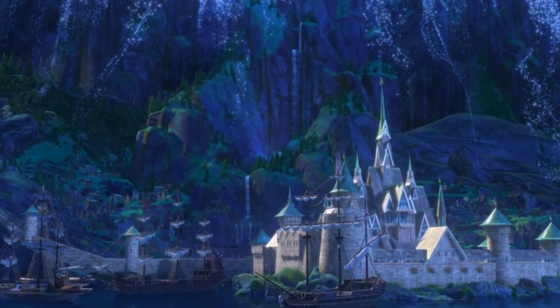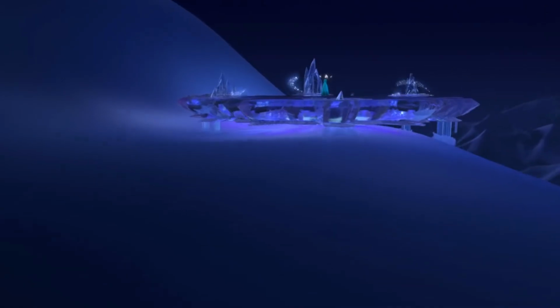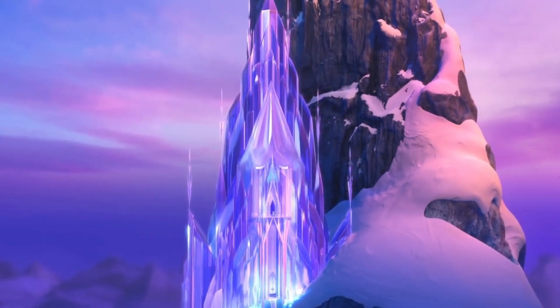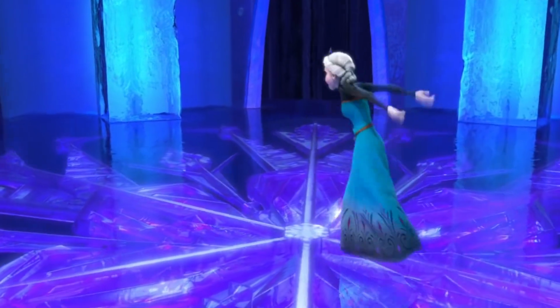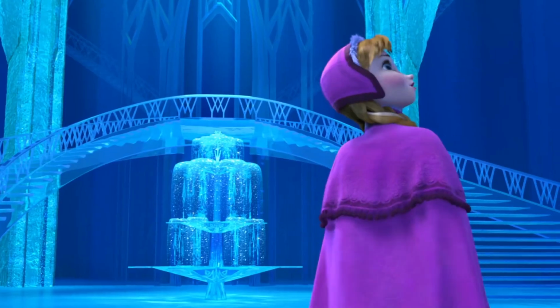Arendelle's castle is cute, but it doesn't hold a flame to what Elsa creates when she breaks free and discovers what her powers can really do. I'll never tire of watching her will this place into reality. Ice is just so beautiful. It's so pure, and the way it reflects and refracts light and color is mesmerizing. Any time spent here in Frozen's runtime is a definite highlight.